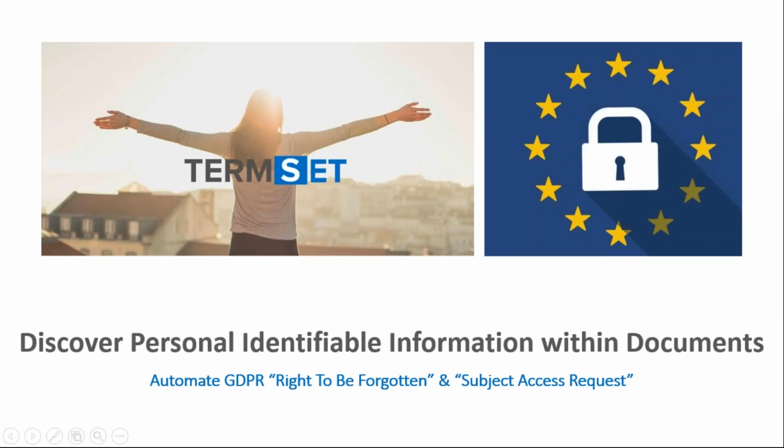Okay, so what does this mean to you as a business? It means that we're able to help you automate the process for handling subject access requests or right to be forgotten requests. So as Jeremy mentioned, I'm going to spend 15-20 minutes just giving you a high-level overview of the product, how it works, how it benefits you as an organization, and how it helps you with your GDPR readiness.